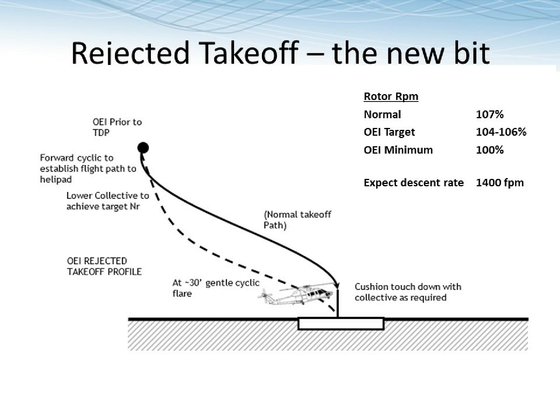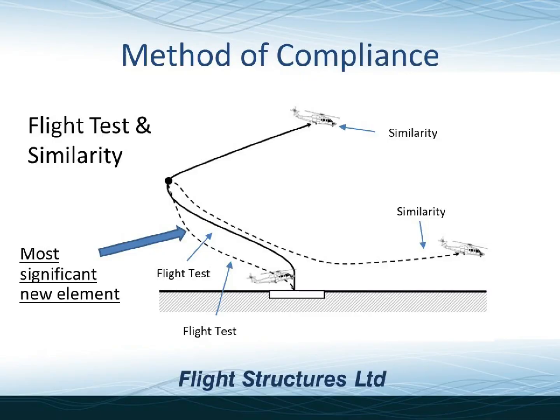So therefore, for this STC, our method of compliance was a mix of similarity and flight tests, and that really helped reduce the scope. The next stage was to take that concept and take that draft procedure that Pete Turnbull had come up with and demonstrate it via flight test.